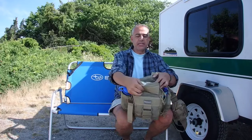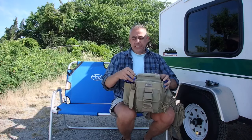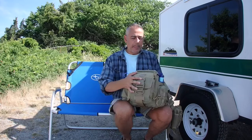On the top pouch, it's a zippered pouch here, I keep some tissues, a power bar, a pair of reading glasses. You never know when you're going to need those on the trail. It's tough to be able to see sometimes when it's really dim out there.